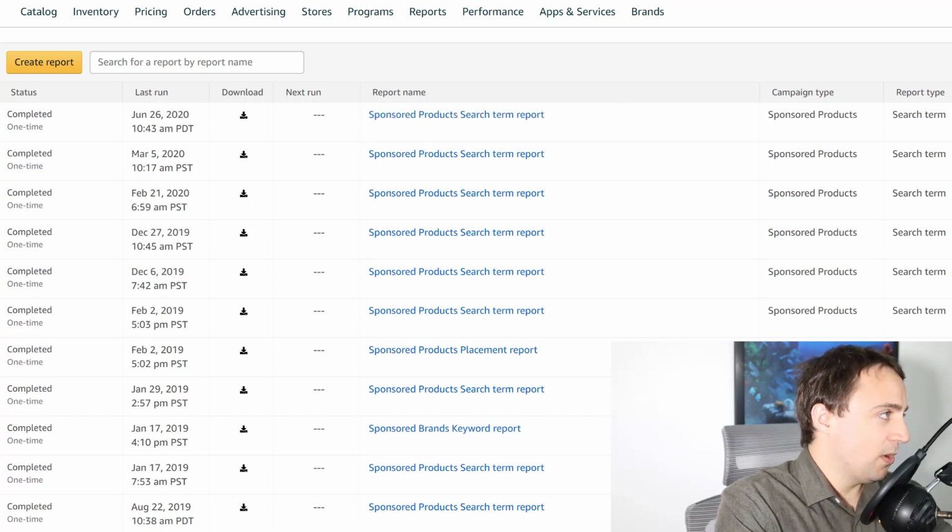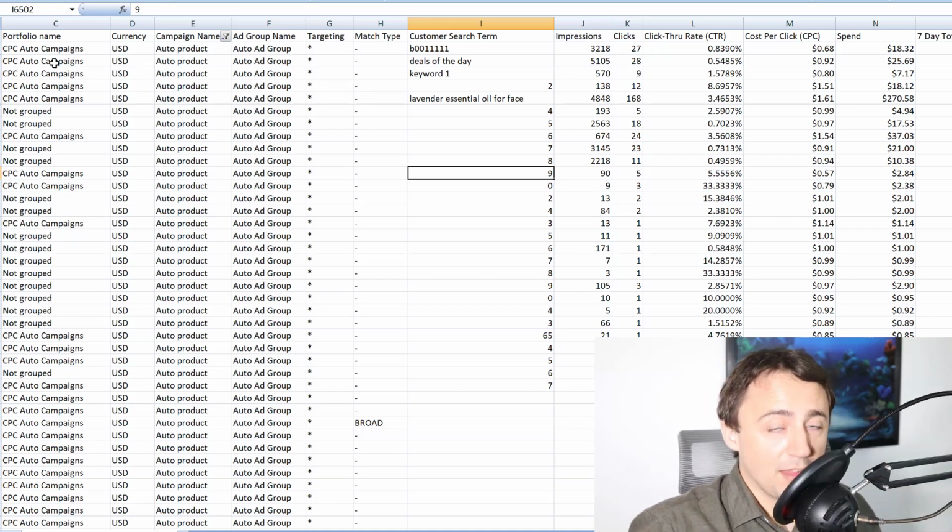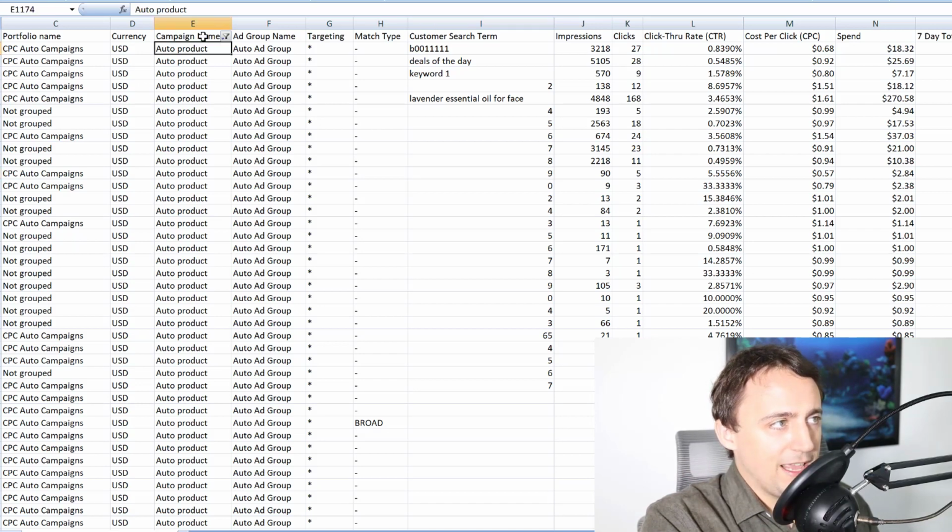After you create that report, open it up in Excel. Then when you have the Excel file open, you're going to see the portfolio names that you've organized these campaigns under. You can make it so it includes only the auto portfolios, for example, to make it easier to interpret the data. But really what you want to do is go to your campaign names and isolate by auto campaign by product, because you don't want to do all of this optimization at once if you're doing it manually. You want to isolate the product and see how that product's auto campaign has performed.